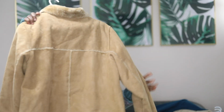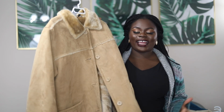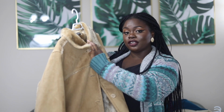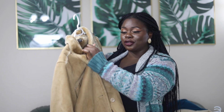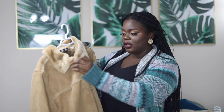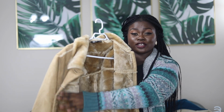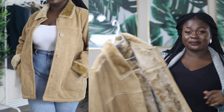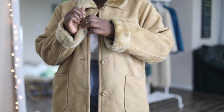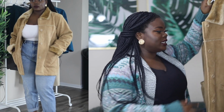The next jacket I picked up was this one, and y'all, I saw this jacket and I absolutely fell in love with it. Let me open it up for you guys to see. First of all, it's this nice nudish color, which is a staple for fall as well as winter. And on the inside, it's actually fur, guys. I got a fur jacket from the thrift store. The arms also have the fur right there, and it has a lot of pockets. It has 2 huge pockets that you can definitely store things in.